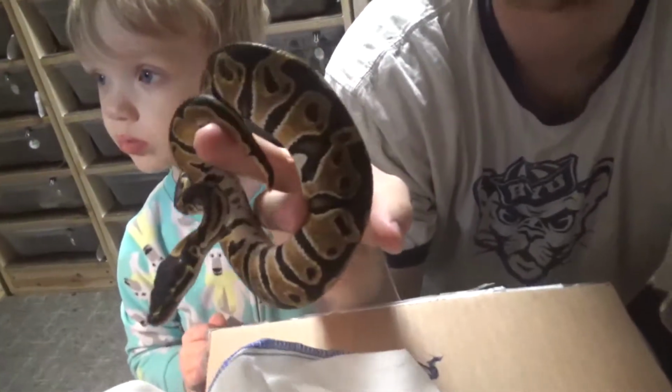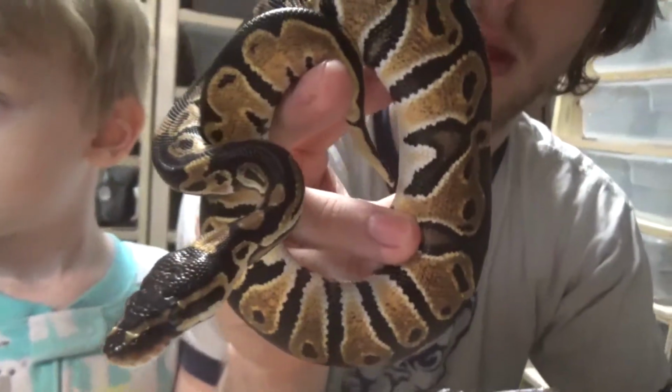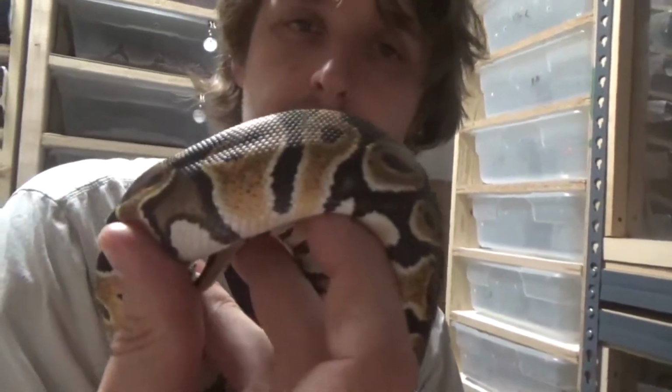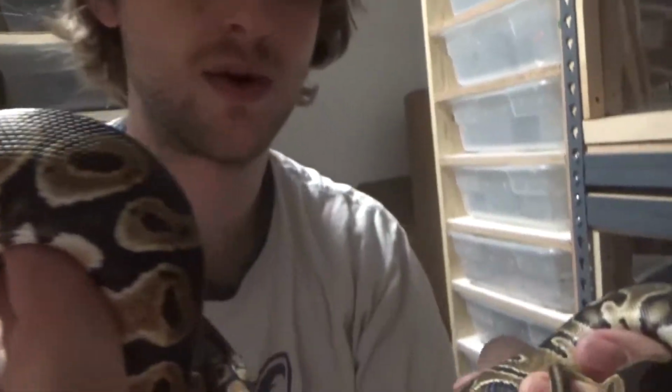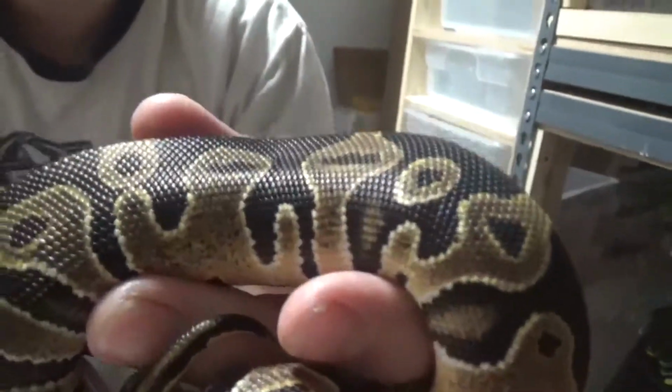But yeah, the pattern looks a little bit wacky, but nothing that necessarily means it's not normal pattern. It's just that color. I don't know how to describe it. Look at the sides. Look at this side right here. Look at the blushing on there. And the orange color, and then compare it to this. I hope the camera is picking this up, guys.